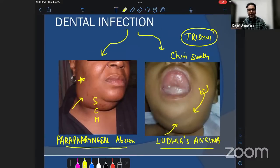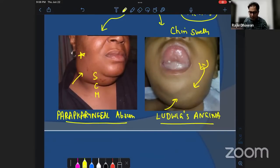Ludwig's angina. And I hope you remember, in Ludwig's angina the bacteriology is mixed, beta. Mixed bacteriology is streptococci plus anaerobes. Another microbiology question in Ludwig's angina has the answer streptococci plus anaerobes. Okay, so this was the first clinical scenario in which we discussed the different types of abscesses, so that you get confident about it.